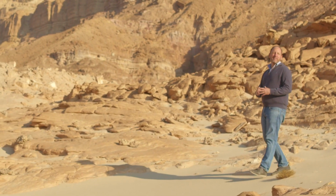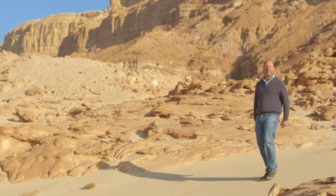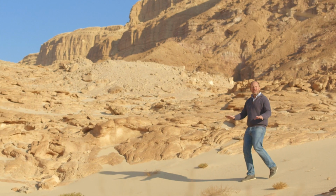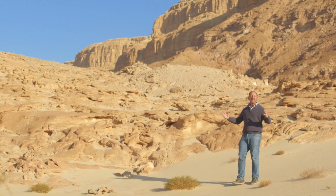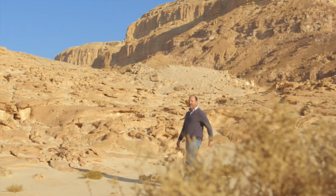One of the great things about visiting Timna Park is to be able to walk on this timeless landscape. Underneath all of these rocks you see behind me is sand just like this. And it makes me wonder, after another million years of erosion, what formations will be revealed.